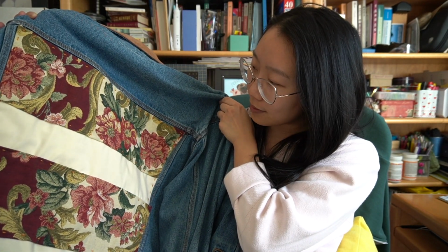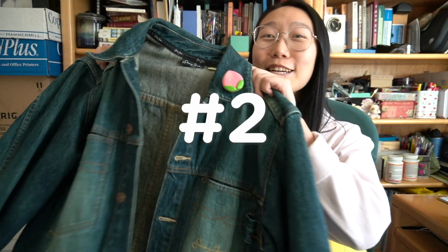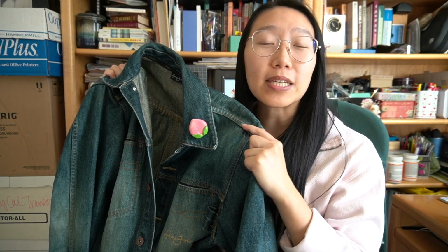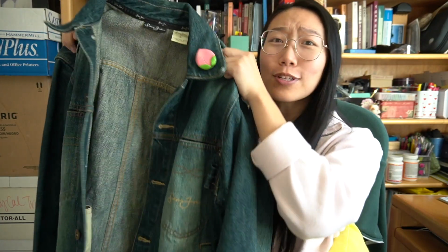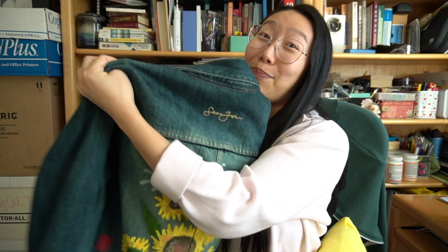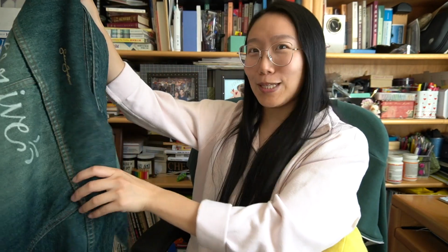I'm really happy with it. The next item is also another denim jacket. I picked this up for around $18, I think, from Eco Thrift. This is a bin I made, but we're not gonna talk about that. So this is a Sean John jacket. It actually has this very like indigo wash, but on the back, again, is what makes it really interesting.